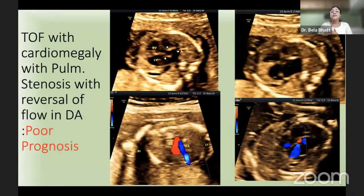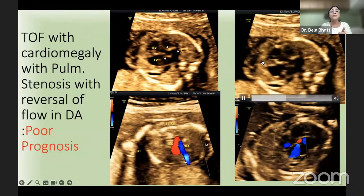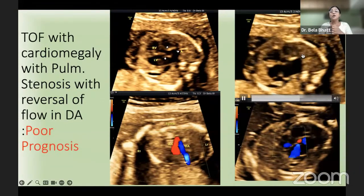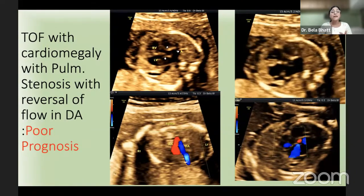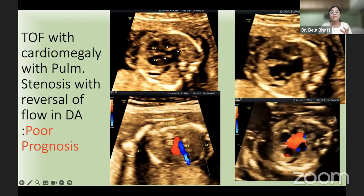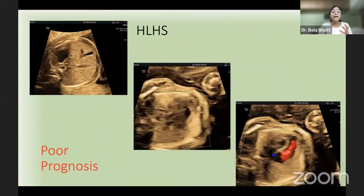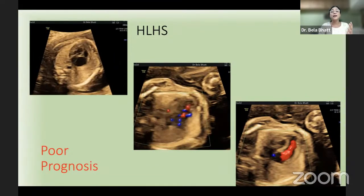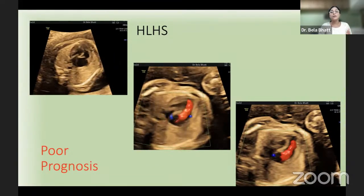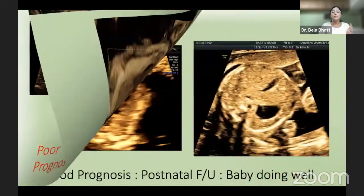Let's look at this. In this case of tetralogy of Fallot, there was a cardiomegaly, obvious cardiomegaly. You can see it is occupying almost half of the thorax. There is pulmonary stenosis. There is reversal of flow in the ductus arteriosus. So obviously the prognosis is poor here. In this, again, we know it's a single ventricle which is functioning. There's no flow across the mitral valve. The left ventricle is not developed. The prognosis is going to be poorer.